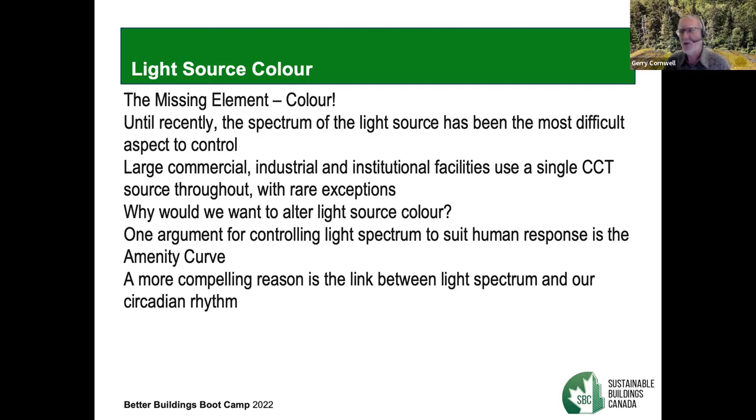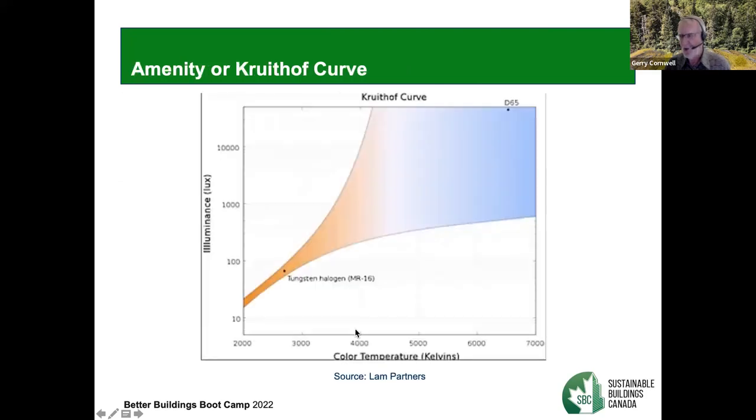So why would we want to change the source color? Well, one argument for controlling light spectrum to suit human response is the amenity curve. And a more compelling reason is the link between the light spectrum and our circadian rhythm. Let's take a look, first of all, at the amenity curve. This is a fairly older look at the relationship between what we see or how well we see under different lighting conditions.